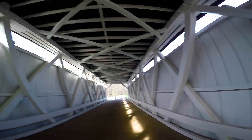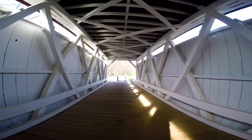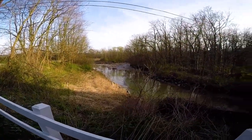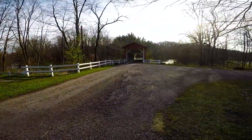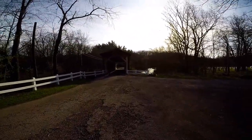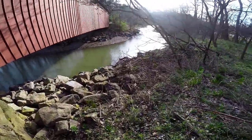Yeah, this bridge is pretty sweet. It looks like it was repainted fairly recently because it's pretty white, and then the red is on the outside. As you can tell, this way, it's pretty nice. They built it 30 years ago. I was born in 1985, so this was reconstructed in 1986. Pretty cool. So here's the side of the bridge.